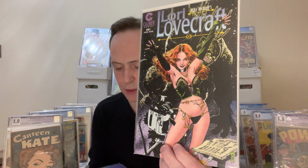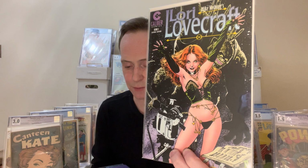And I think my friend, Mr. E.E. Low-Grade King, was showing this collection. And I just picked it up because I thought it was really cool. This is Laurie Lovecraft, number 1. And I just thought it was a really sexy, you know, good girl art cover.